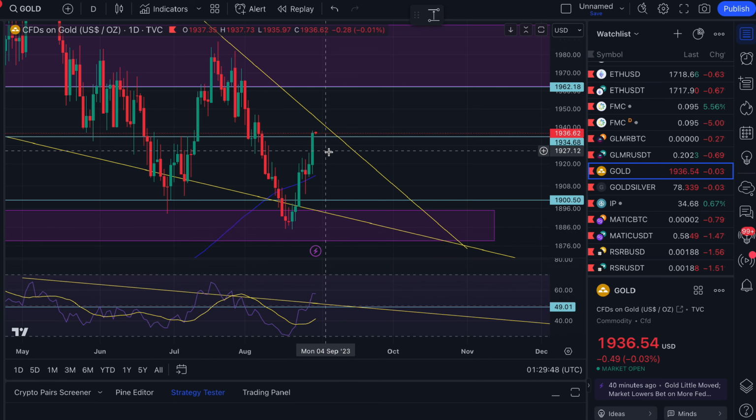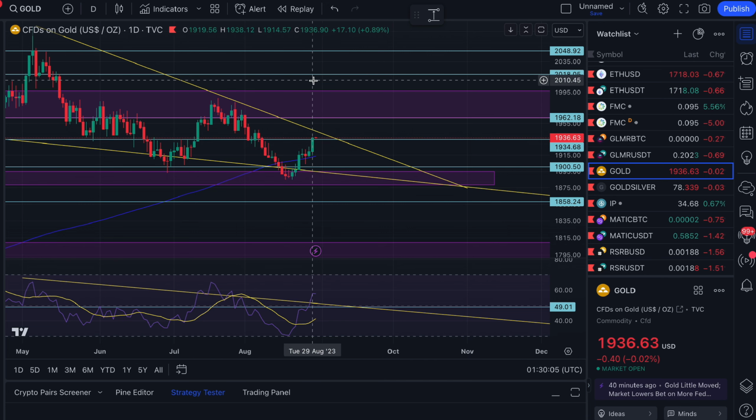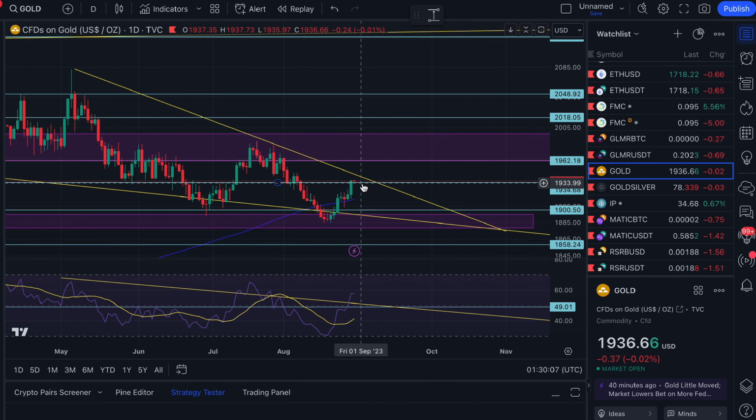so wouldn't be too concerned. We want to see it definitely hold the 200-day moving average. I would suggest around about 1,915. Breaking down from there, you would see it at the $1,900 level. Won't talk lower levels than that because we're looking good so far. Similar hurdles, or same hurdles, to last week, this downtrend line.